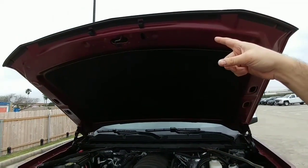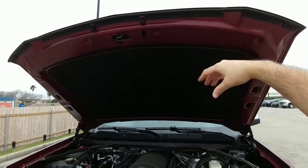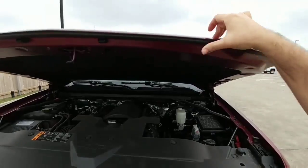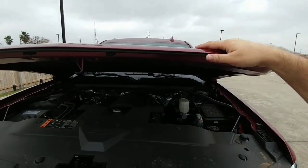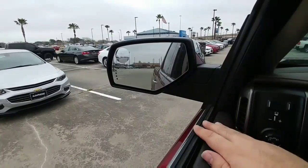Also, this aluminum hood, because a lot of people aren't aware, but GM actually uses aluminum in the hoods of a lot of their vehicles, weighs almost nothing. I mean, it literally is incredibly light. And I forgot to show you the spot mirror that's now on these trucks.